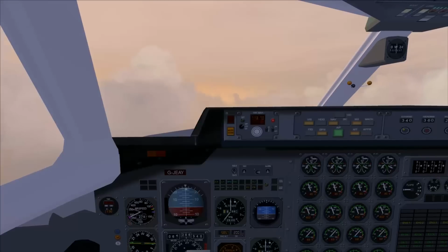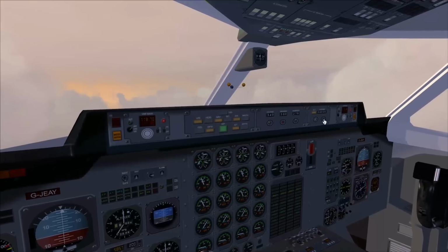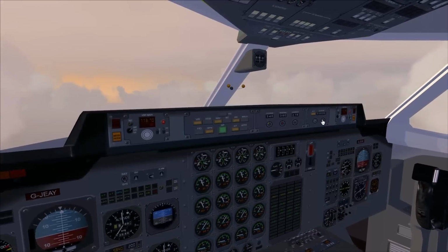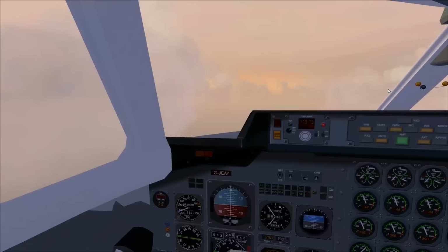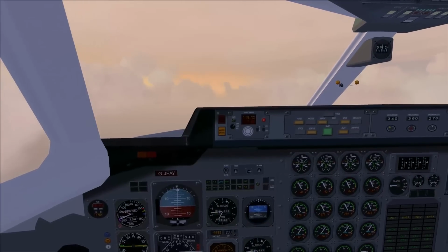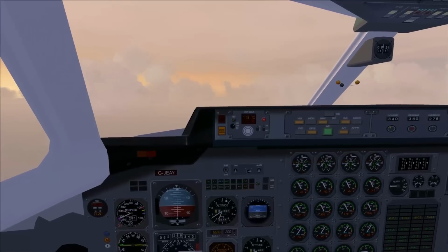We are at 6,000 feet, so let's go ahead and descend. There is a mountain here, I know that much, but we're going to descend to 3,500. I kind of want to punch through the cloud layer if I can, because I don't like going in without a visual early on, but we might have to just make do.